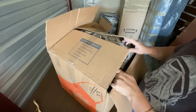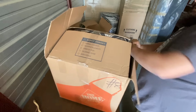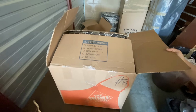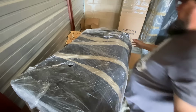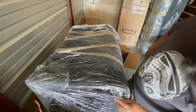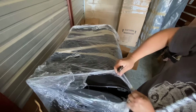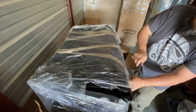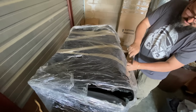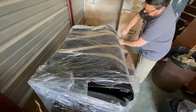All right, we got more. More pillows, more decorative pillows. I'm not gonna even open it. Four more. Okay, you guys, I don't know what this is. I see one end here, it almost looks like luggage, but I don't know what this is. It does look like luggage. First I thought it was wrapped in a towel. That's not. Just plastic wrap and tape.